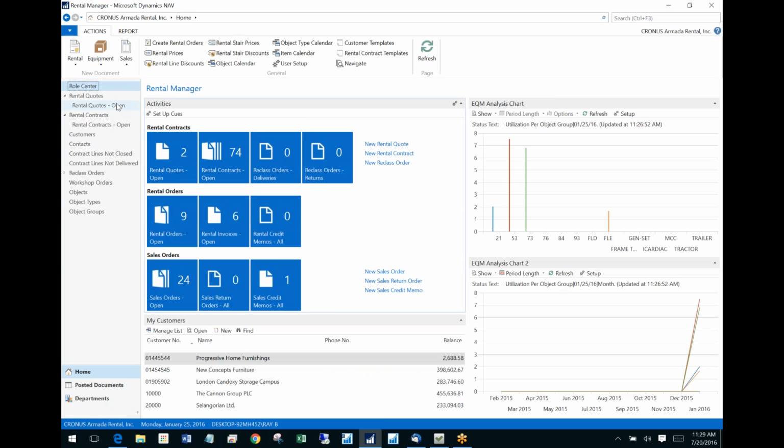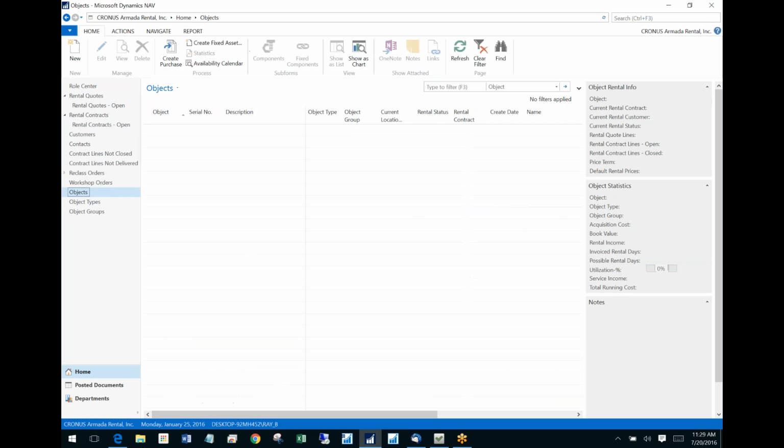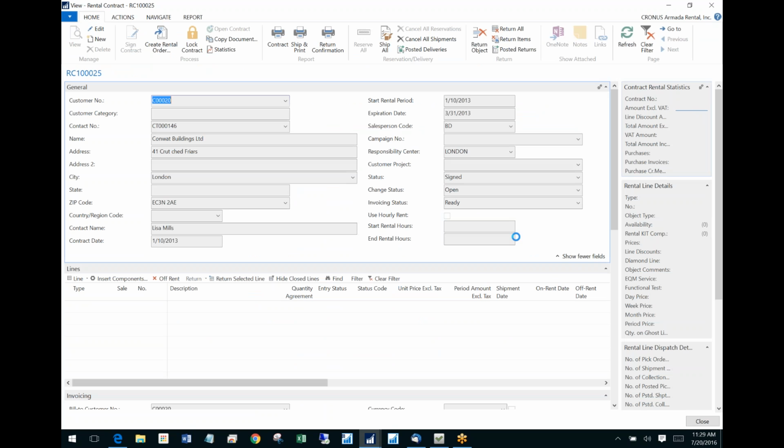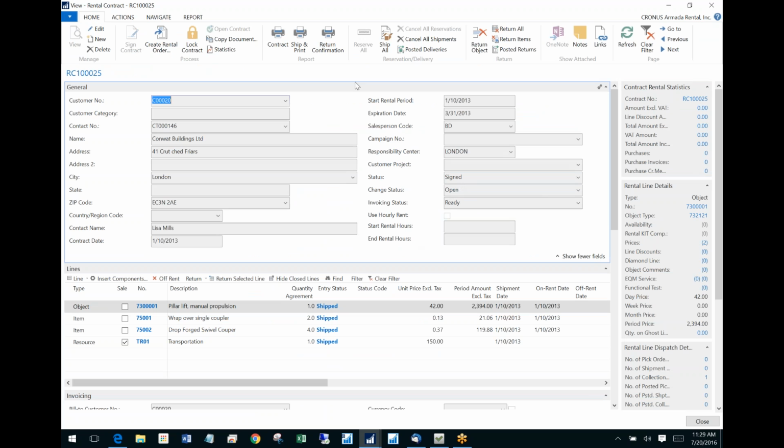So I'm going to go back, so here's our objects, our object list. If I'm looking at a particular object, I can go straight to its open contract by clicking over here on the fact box. So this is a contract that this piece of equipment is on. Now, you can tell on this particular contract, we're sending a serialized object or piece of equipment, this pillar lift.